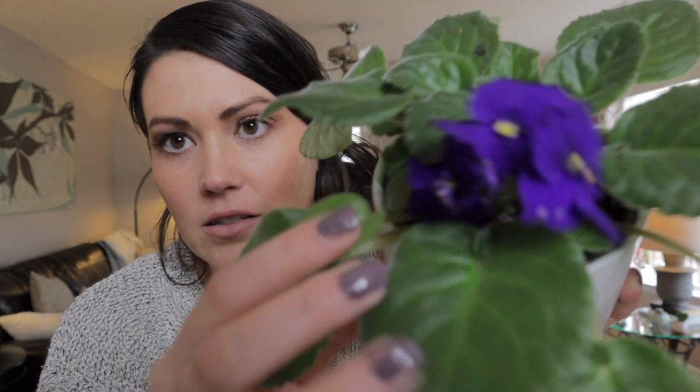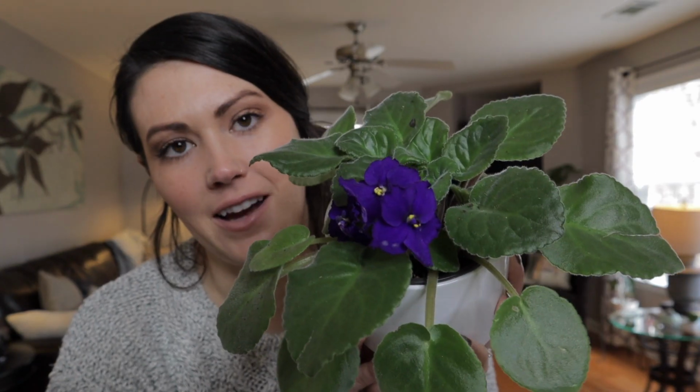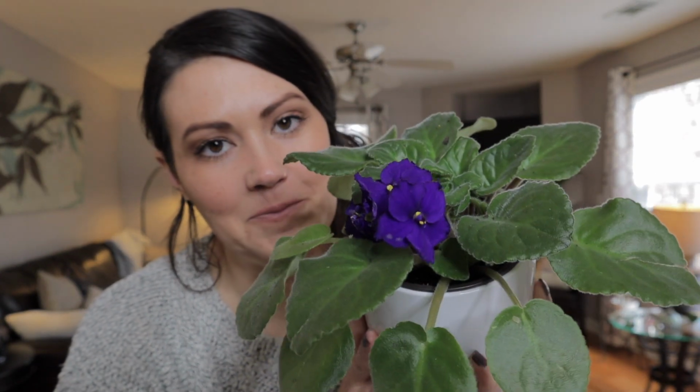She gets medium-ish light. She gets some morning light, so she doesn't need a ton of direct light, and she's really, really happy. Again, a super chill plant that I never hear about that's absolutely gorgeous. So just taking a minute to appreciate the African violet and what a great plant it is.